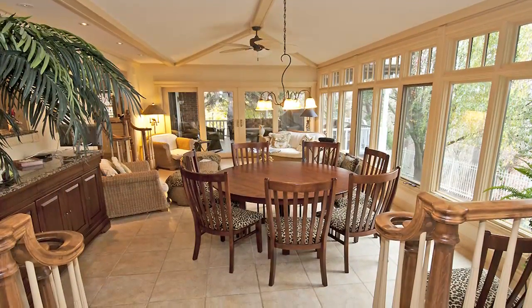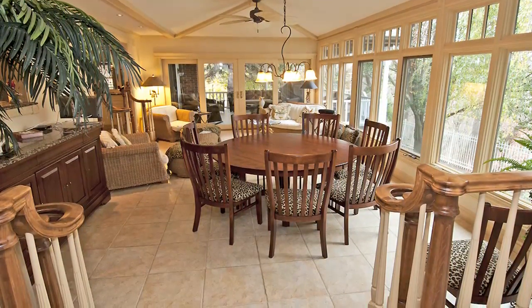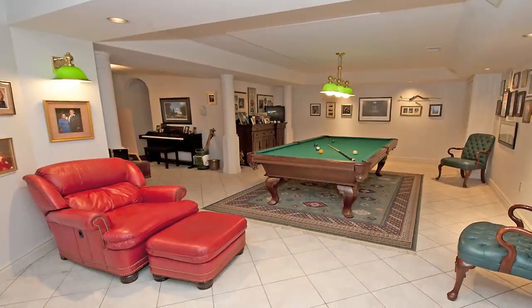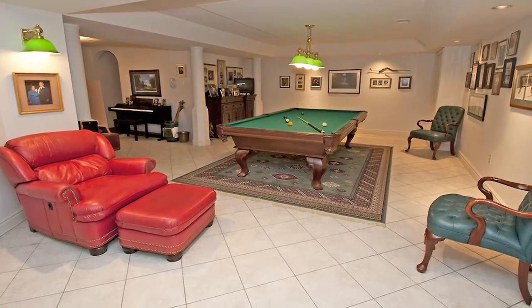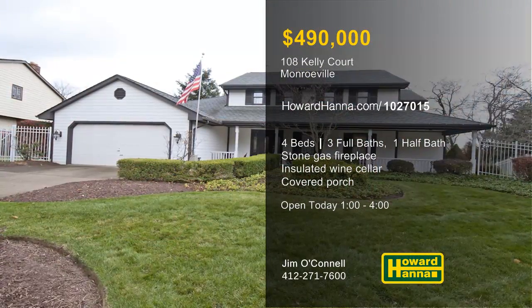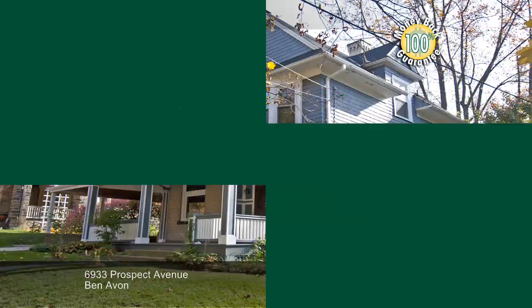It connects to a covered porch that faces a fenced yard, conveniently near parks, shopping, restaurants, and the turnpike. The finished lower level is home to a game room, an exercise room, an insulated wine cellar, and a full bath. Explore all this home has to offer at today's open house with Jim O'Connell.